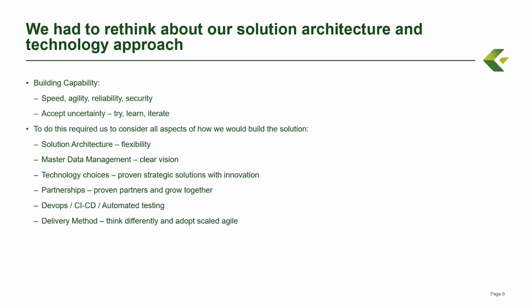So to build that capability, we had to really look at all aspects of how we built technology solutions in the e-commerce space. From a solution architecture perspective, we wanted to create a central reference architecture, but also provide flexibility, the ability to build once and deploy many. And this is where the power of Commerce Cloud CCV2 and specifically Spartacus enabled us to provide this kind of capability. We needed to make sure we had a clear view of our master data management so that we had a single view of the customer and a single view of the products.